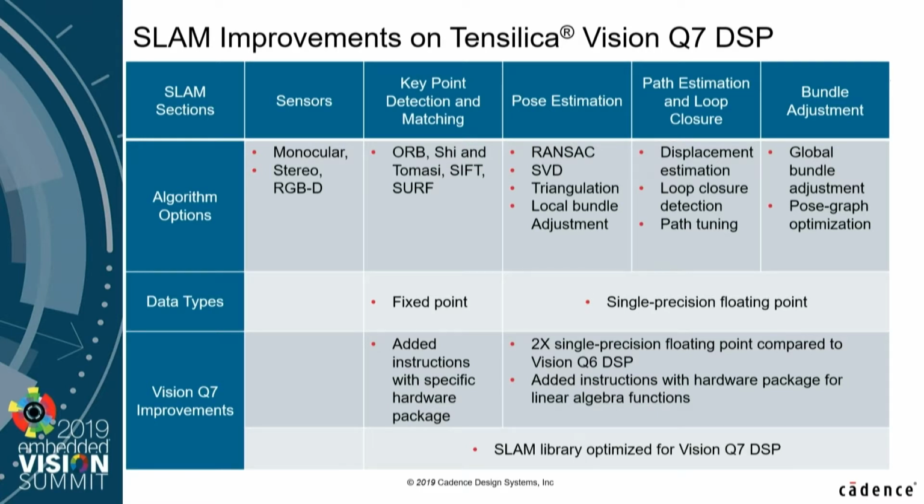So earlier I talked about SLAM. Let's come back to that. And we looked at the SLAM and said, okay, what are some of the main blocks? So it could be different sensors you have, but then the first block is the key point, and the rest are for the pose estimations and bundle adjustments.